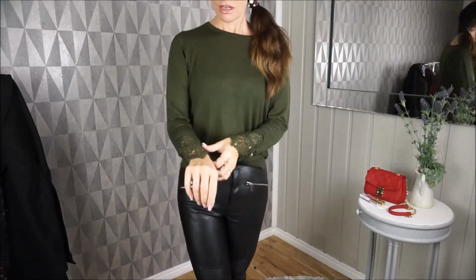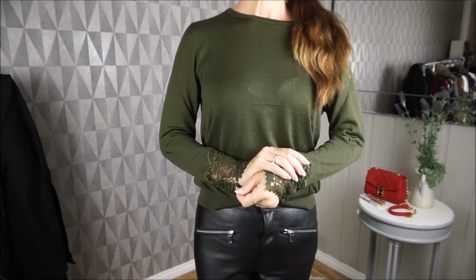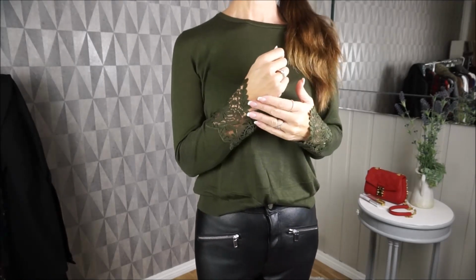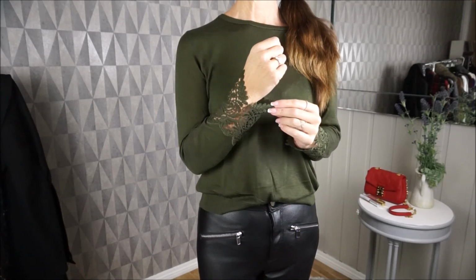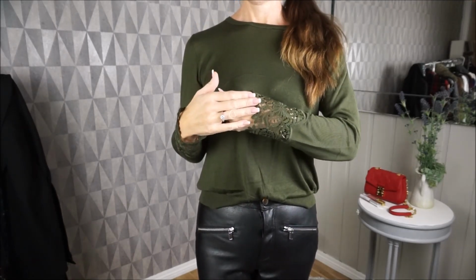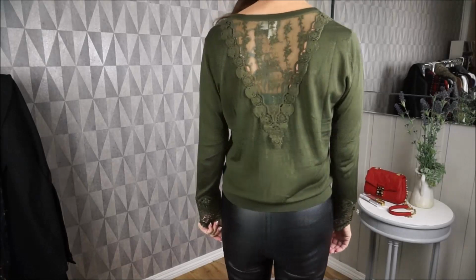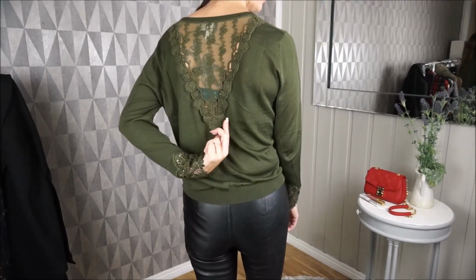And for my sweater I have my fur screen from H&M. Got the blonde detail here. If you've seen my H&M haul, this one is from there. Got nice details here. Very soft, very comfortable. Love this one, and pretty in the back too. Got a great V-neck in the blonde here.